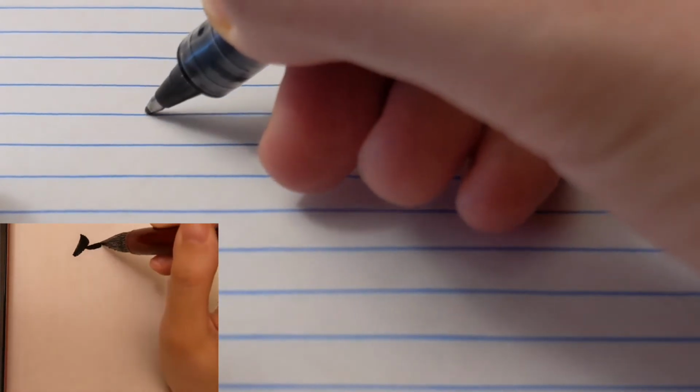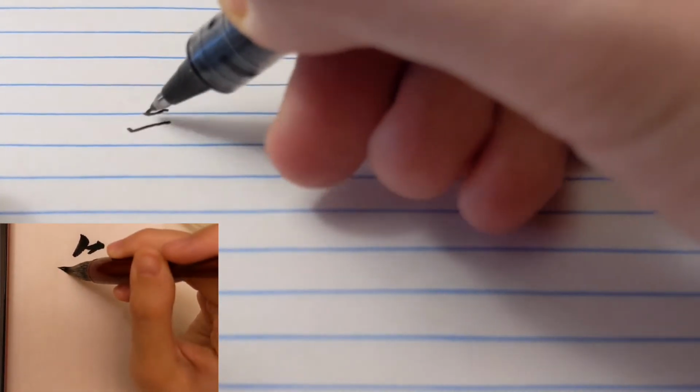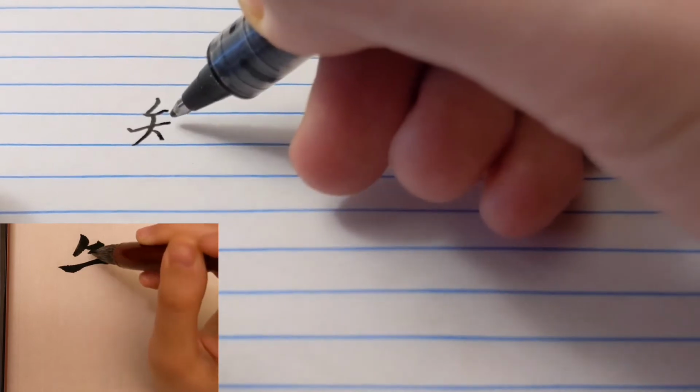Hey, Timu. Today I'll write a four-character sentence from the 1000-character classic, 千字文. I'll be writing with a pen and a brush and explain along the way.